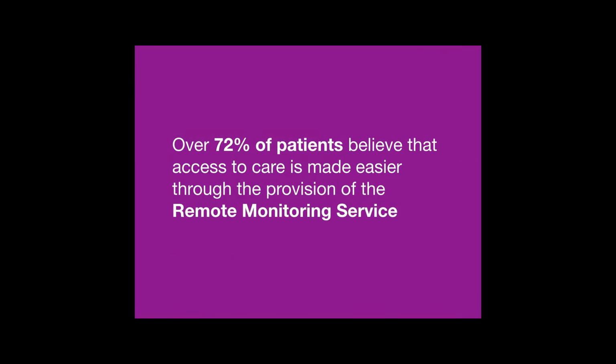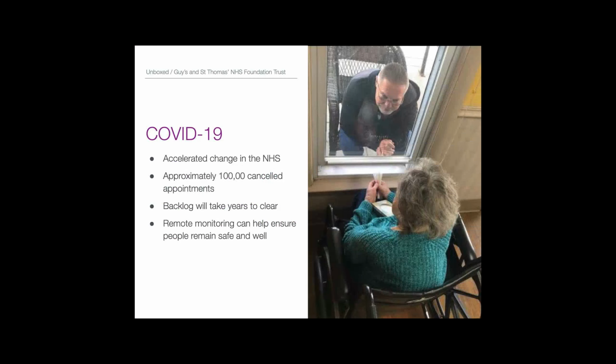Yeah. Sorry. 72% of patients believe that access to care has been made easier through the provision of remote monitoring. And that's a very, very important headline here, because we've heard of the struggles of re-entering that impenetrable system at times for some patients.